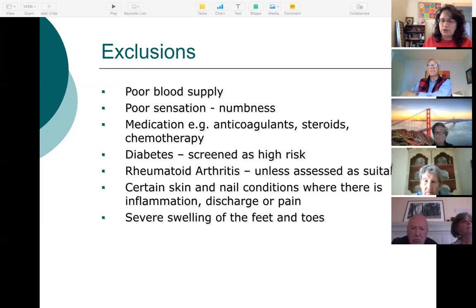Rheumatoid arthritis as well. Again, you're immunocompromised because you're on drugs to suppress the immune system attacking the joints. So they have a harder time healing. Certain skin conditions, nail conditions, skin conditions such as psoriasis, again, they fall under the rheumatoid complex of diseases where you're on chemotherapy or a steroid drug trying to control this. So you do not heal as well. So in this case, of course, you want to see somebody.